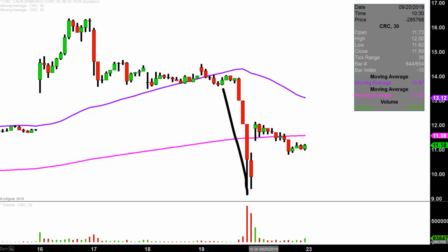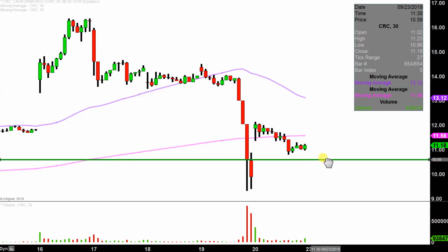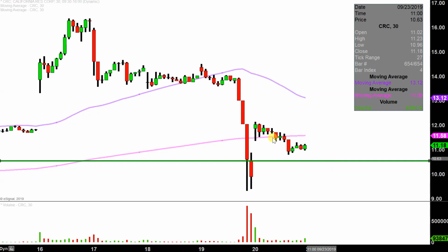If you're not familiar with a gap up, what do I mean by that? Well, on Thursday, the price closed right there. And then Monday, the price opened up right there, hence the gap up. And after that, sure, the price rolled back over a little bit. But overall, the price is still working on chipping away a higher base, which segues into why I would consider this area here very important going forward at the $10.50 mark.